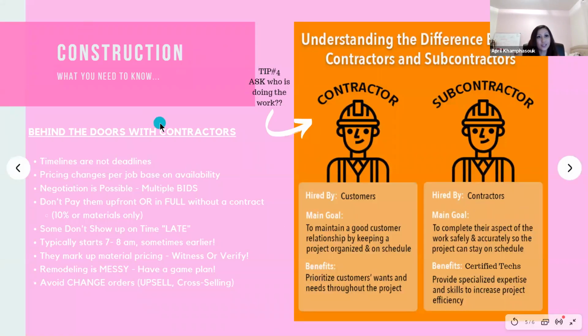Okay, so for contracting, what do you need to know about construction? You've got to get behind the doors, or at least get a little idea of how contractors work. If anyone here is a contractor, these are just little bullet points I've learned from experience. For timelines, they're not actually deadlines. They're just an ideal time they're thinking about finishing, but not the real deadline.